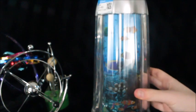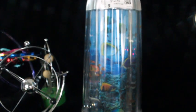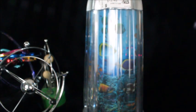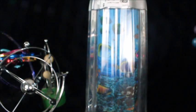Now we've got another thrift store find, but this one was not in California. For whatever reason, Goodwill decided it was a good idea to charge $12.49 for this, but considering these go for about 3 times that usually, I wasn't going to pass it up because it's perfectly working. I just need to get the stupid rubber bands off.